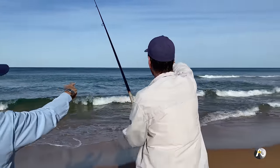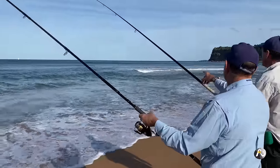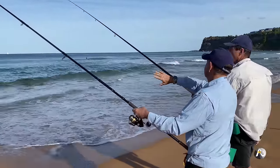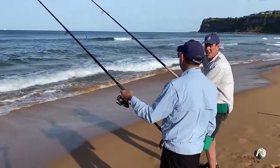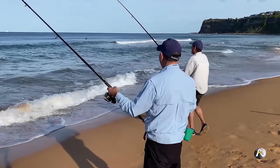Yeah, that's pulling out that way. Where the waves are breaking on that sandbar there. Just to the left of it on the edge of this, because this is quite a big open gutter going out to sea. Okay, well, I'll tell you what. I've already got that one, so I'm going to go over here. You're going to have a flick over there.